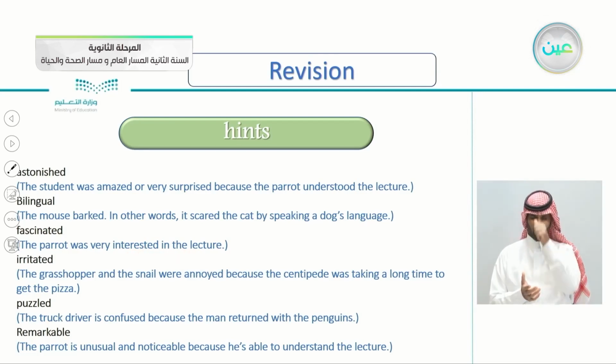Irritated, the grasshopper and the snail were annoyed. So this is the same meaning as irritated, because the centipede was taking a long time to get the pizza. Puzzled, the truck driver is confused here. So puzzled is the same meaning as confused.